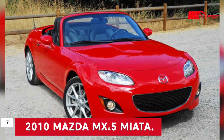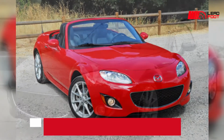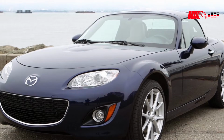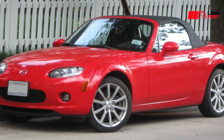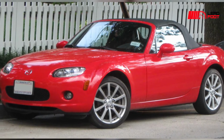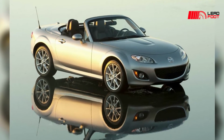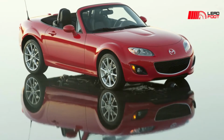Number 7. 2010 Mazda MX5 Miata. The Mazda Miata is considered by many to be the pinnacle of driving fun. It's a straightforward sports vehicle with 50/50 weight distribution, a manual soft top, and a fuel-efficient 4-cylinder engine. It's just enough power to make you smile as you tackle any twisty back road in the Miata.